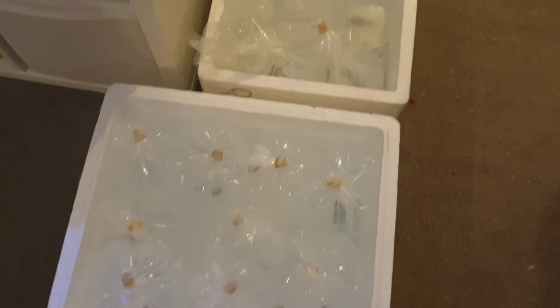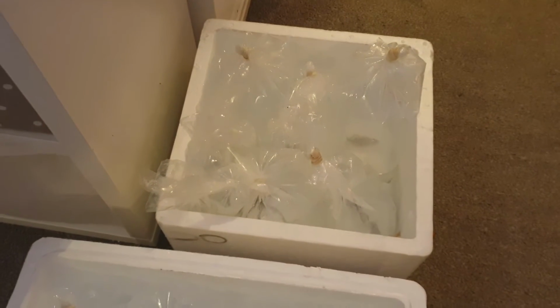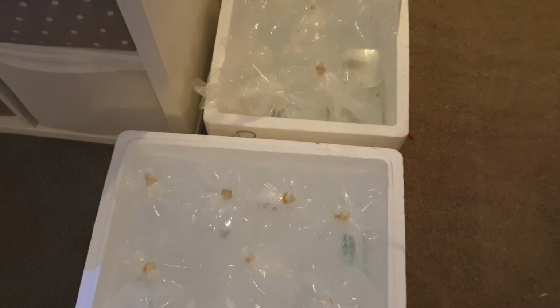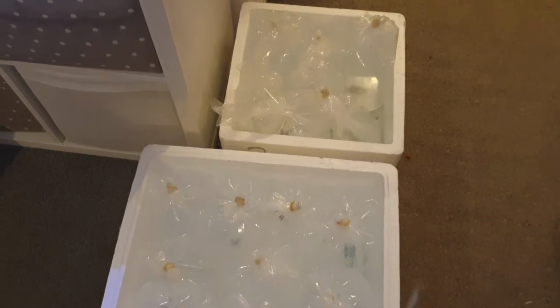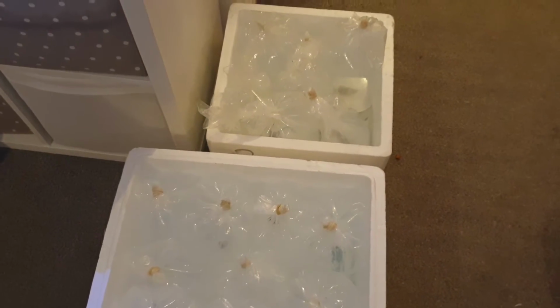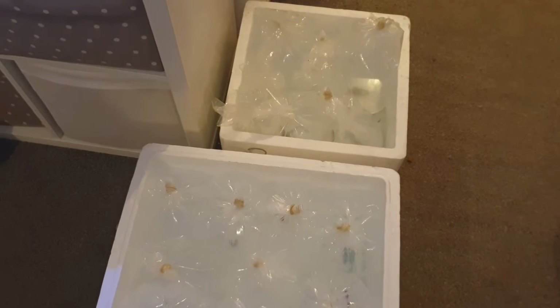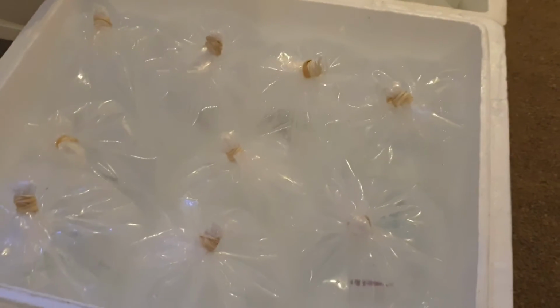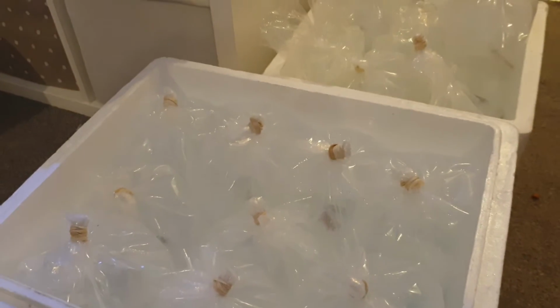So I have just been to Salty Revolution in Mildenhall, and oh my gosh, what a fantastic place. It is absolute heaven. I have 2 boxes full of new things to go in my tank, which is really exciting. So I'm going to get all these in the tank and show you what the tank looks like. If you want any marine stuff, definitely check out Salty Revolution.